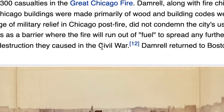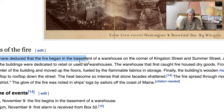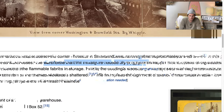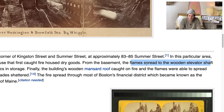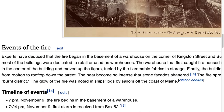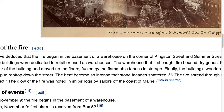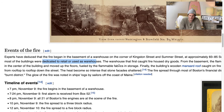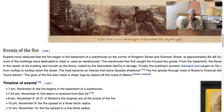was by gunpowder. Experts have deduced that the fire began in the basement of a warehouse. The warehouse that first caught fire housed dry goods. Then the flames spread to the wooden elevator shaft in the center of the building and moved up the floors, fueled by the flammable fabrics in storage, because I skipped over it right here, but it says that this building where the fire started was a warehouse. So there was clothing in there. And so fire starts, finds its way to the elevator, goes whoosh, up the wooden elevator chute, and it's fueled by all the clothing that's in there.